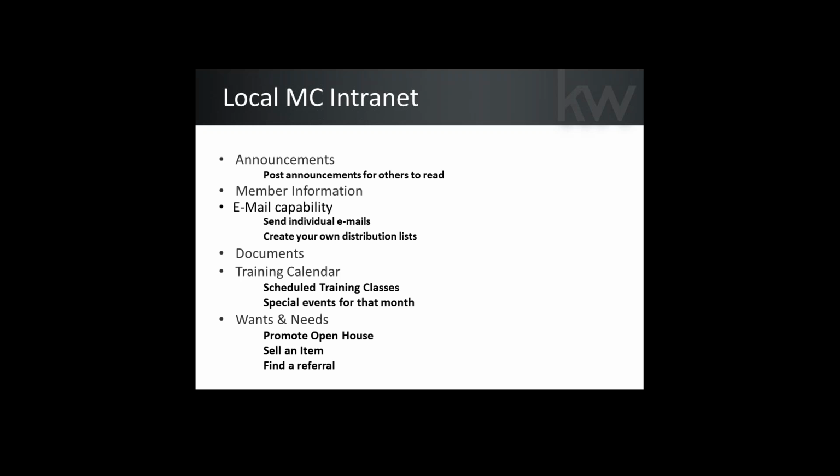And agents get this information by going to the My Market Center intranet or by getting the daily email that gets sent out with all of the alerts. It shows anything that's changed on that page for that day. So information is pretty easy for everybody to find.